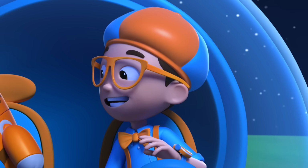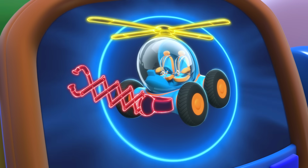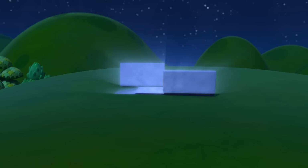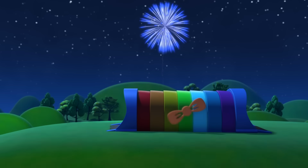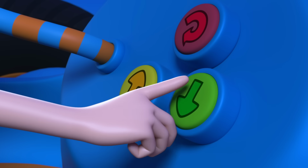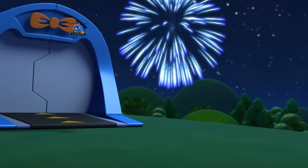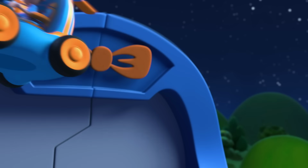I'm gonna need helicopter blades and a grabber arm! Helicopter blades, grabber arm, confirmed. Activate Blippi Station! Shrinking down! The Blippi-mobile is ready for adventure!